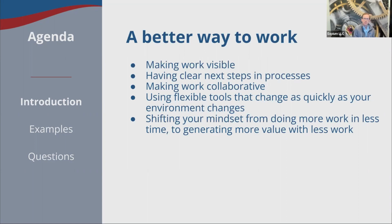You want to be able to use tools that are flexible and can change quickly as your environment changes, as your work changes. And then lastly, there's shifting your mindset from doing more work in less time to generating more value with less work. So really that whole idea of getting value for you, for your team, for your customers. So focusing on value and getting more value done with less work.